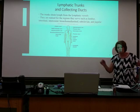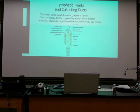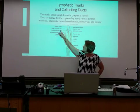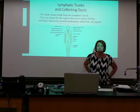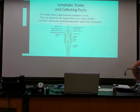When we get into the trunks, they are going to want to pass all of that fluid that made it into them into one of the two collecting ducts that we have in the body. We're going to find that we have our thoracic duct and the right lymphatic duct. Both of these are within the thoracic cavity.